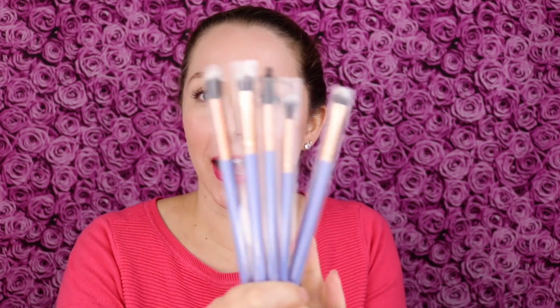So here's a little eye brush set. I typically don't really want brushes in my subscription services because I feel like I've gotten so many of them, so these will just get added to the collection. But this is the Luxy Wonderlust set, $40, for the 5-piece set that includes tapered shading brush, blending brush, medium angled brush, larger shading brush, and a brow lash brush.